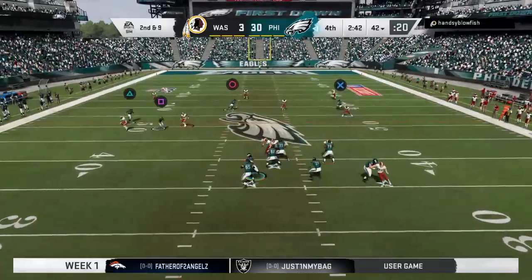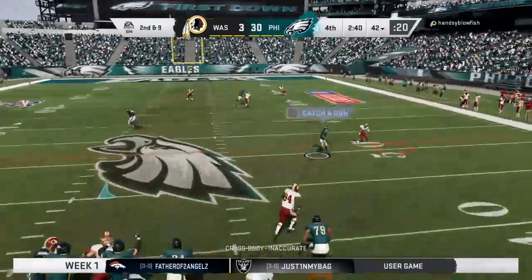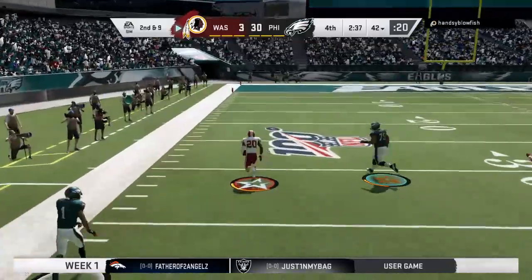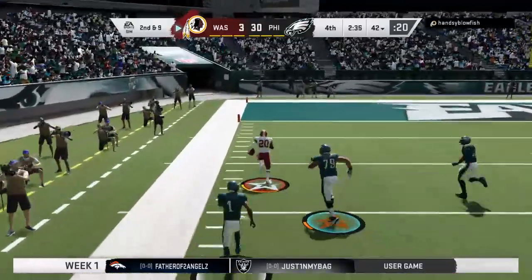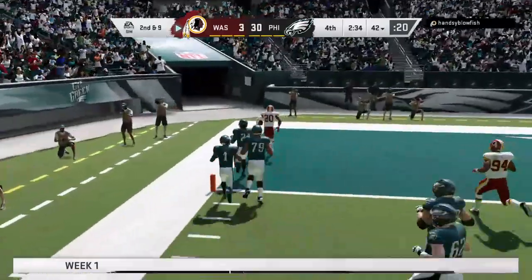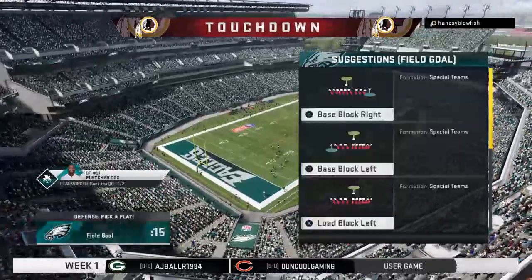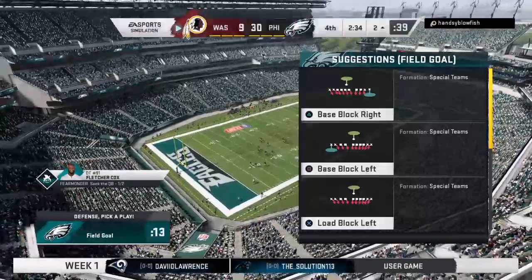Working from the gun, Wentz buying time to his left. Thrown across his body, and it's intercepted. Picked off by Landon Collins, and he will bring this one back. It's a pick 6 for a Redskins touchdown.